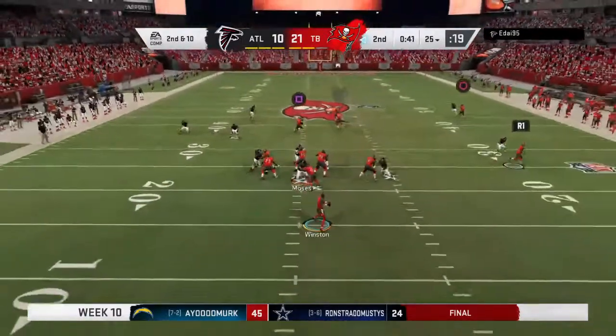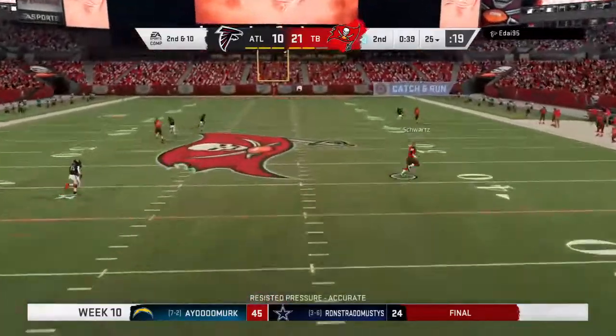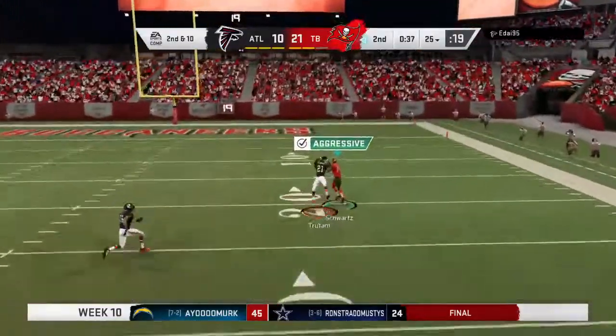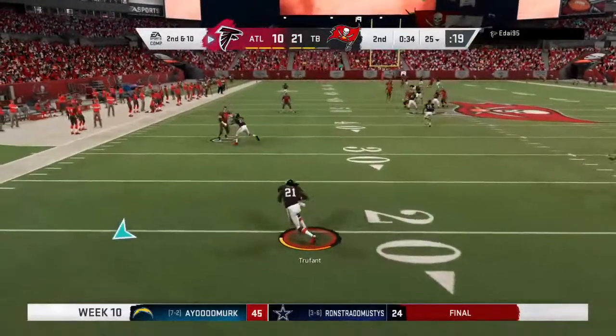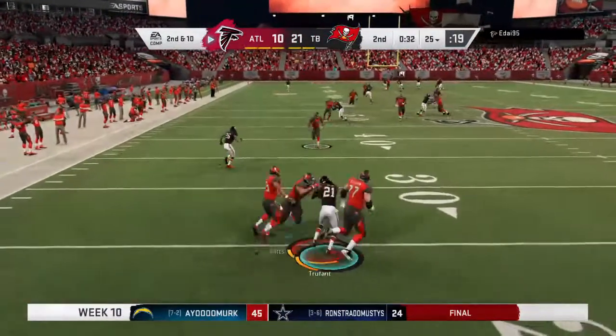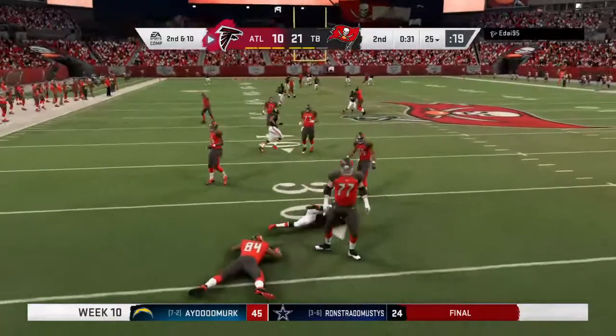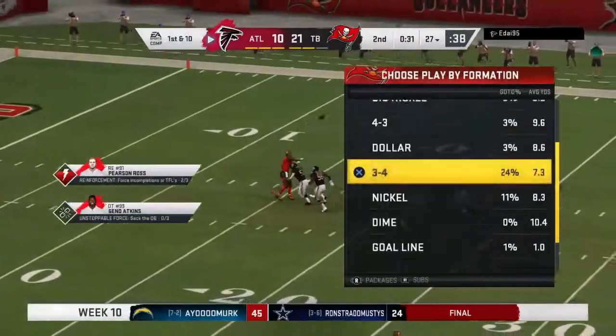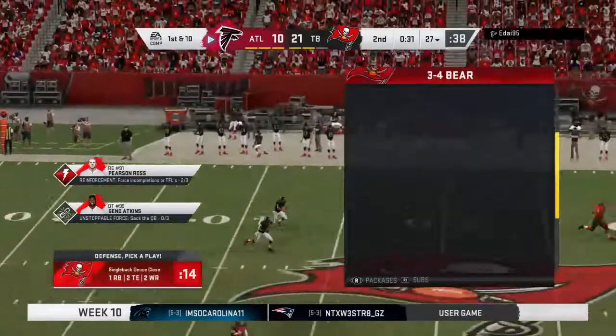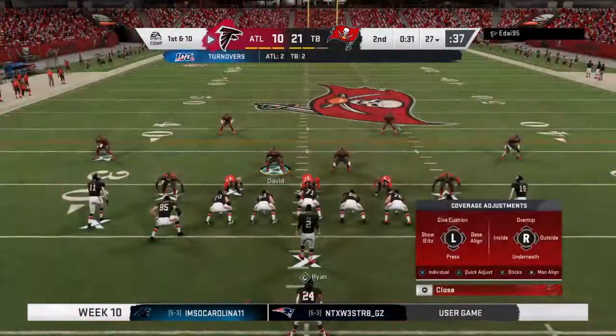Now Winston, going up top. This is intercepted. It's Desmond Trufant, and he's able to get it back to right around the 27. This defense had 3 interceptions last week. They're on pace for more than that here, 2 in the first half.